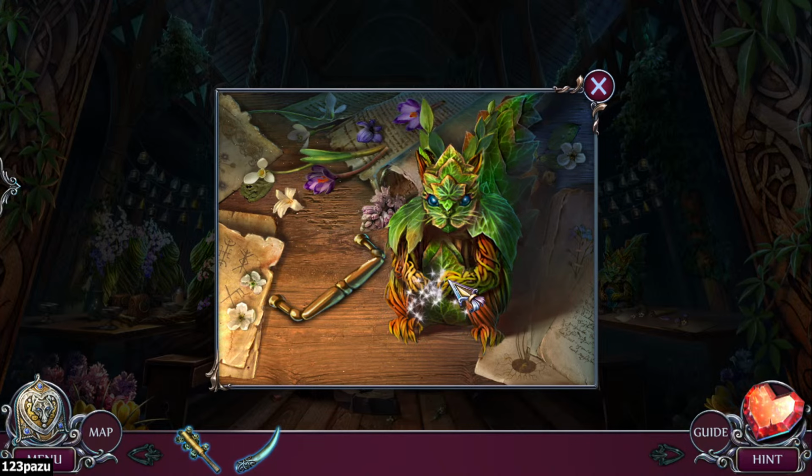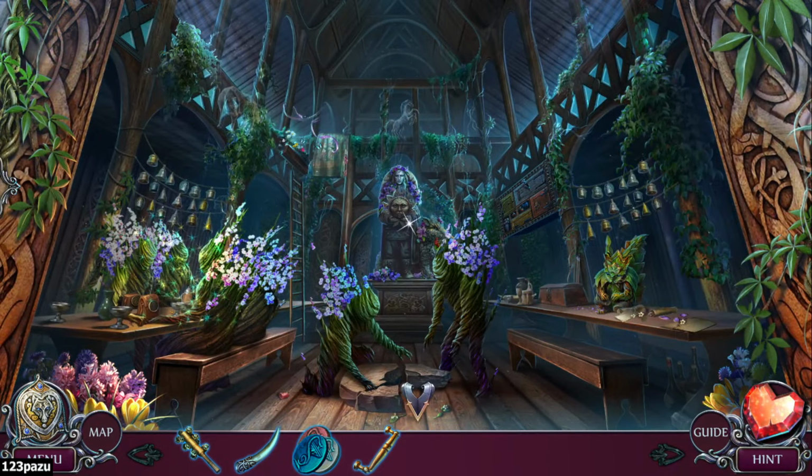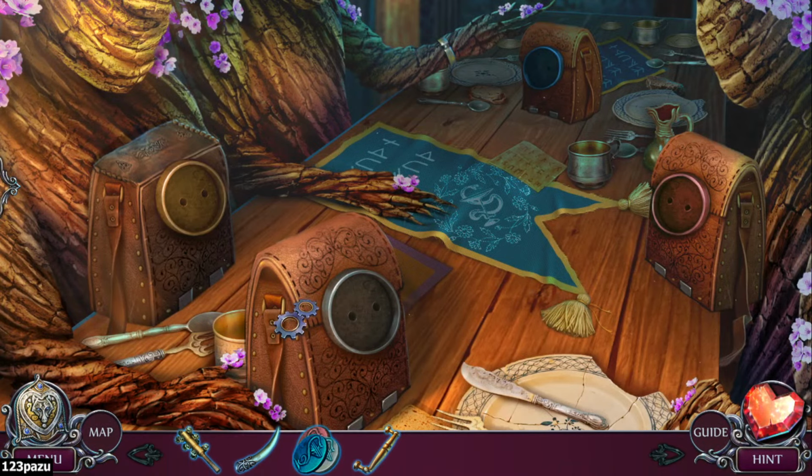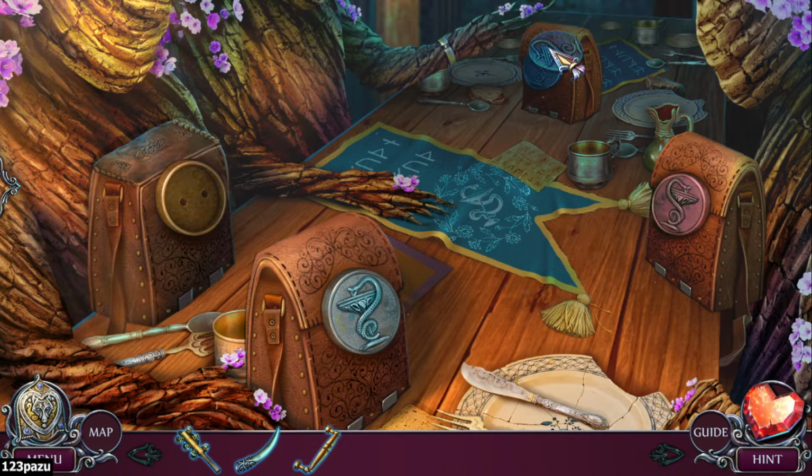Find a healing herb for the squirrel in the records. New objective. Please, hurry. Alright. Let's get to work, guys. A handle. We'll change everybody back. These are color coded. Are they not? Blue and yellow? Oh, a blue one.